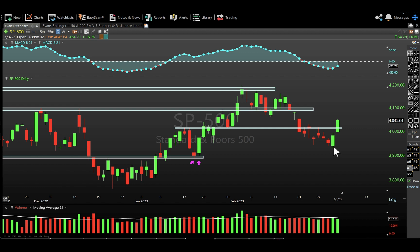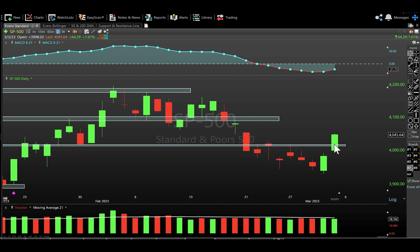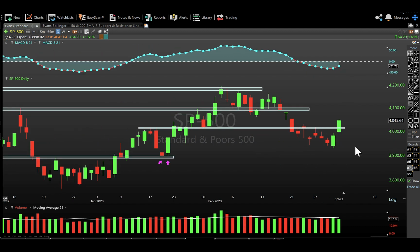We started the session with a gap down lower. We did probe all the way down to about 39.28, and then we saw that reversal take place. We saw a nice bullish engulfing bar print on Thursday, and then we saw a gap up and follow through session to finish out the week on Friday. And we did reclaim this 4,010 zone for the bulls here.